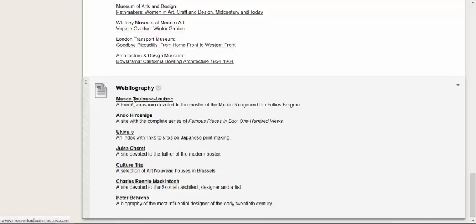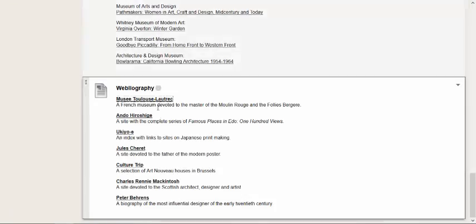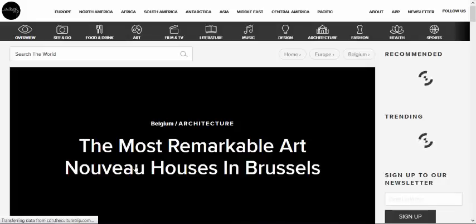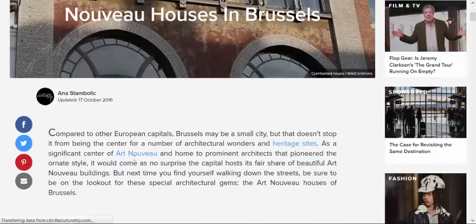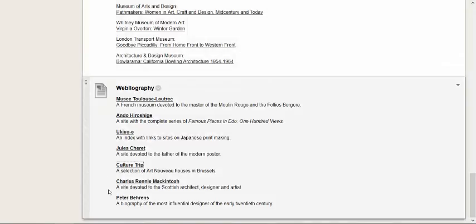This week's web bibliography includes some things about, oh, that link is broken, about Toulouse-Lautrec Museum. I'll have to fix that. But these are some additional links to topics that were covered in this week's textbook. There's something on Art Nouveau houses in Brussels, which is pretty interesting. So that's this week's assignment.